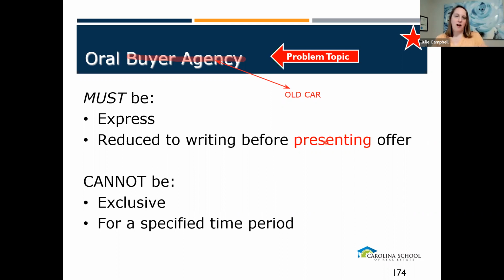A few caveats with oral buyer agency. Oral buyer agency is a non-exclusive relationship. I cannot demand exclusivity. Remember, in an exclusive relationship, how many firms is the buyer dating? The buyer's dating just one. If it's non-exclusive, how many firms can the buyer date? They're out there playing the field now, aren't they? They're talking to all the firms. They've got everybody working. That's what we mean. I cannot demand exclusivity. I cannot look at that buyer under an oral agreement and say, you're going to work with me and only me. If I demand exclusivity, we've got to put it in writing.